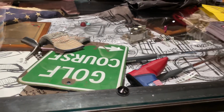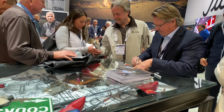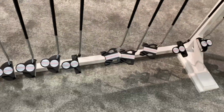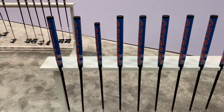Scotty Cameron, build, process, and design, and the legend himself. I told you yesterday I love the Triple Track, probably one of my favorite products out here. In the 10 model, right there, that's what I like. Blue and red grips, really cool.